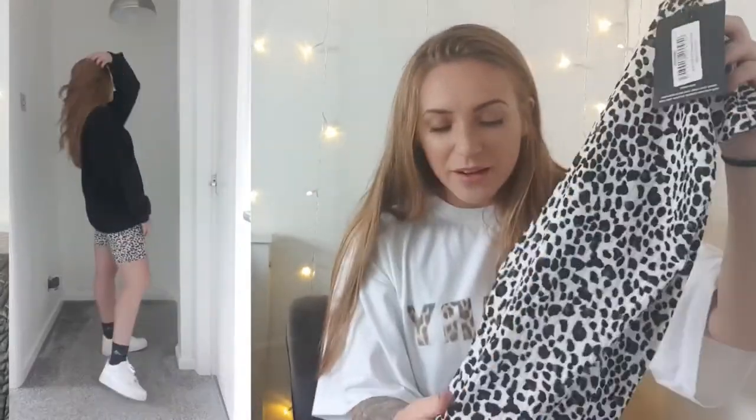Now this first outfit is a bit of me. So when I saw these leopard print cycling shorts, let me get rid of the bag, else there's going to be loads of crinkling. When I saw these leopard print cycling shorts, I had to grab them. Now, I've never been a massive fan of animal print. I don't have any animal print in my wardrobe, so I now have a skirt and some cycling shorts, so we're adding a bit of the print in. I'm starting to get into the leopard animal print vibe.